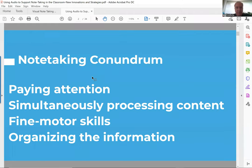in the classroom. One of the conundrums with note-taking, especially for students that we work with who may have attentional problems, learning challenges, even students where English is not their primary language, or students who are deaf or hard of hearing, is paying attention, which is critical to taking notes. Also simultaneously processing the content and recording it in some way takes a lot of skill, especially if students are trying to synthesize the information.